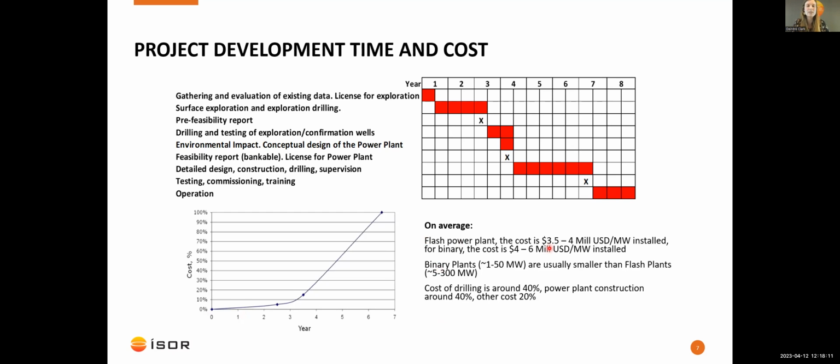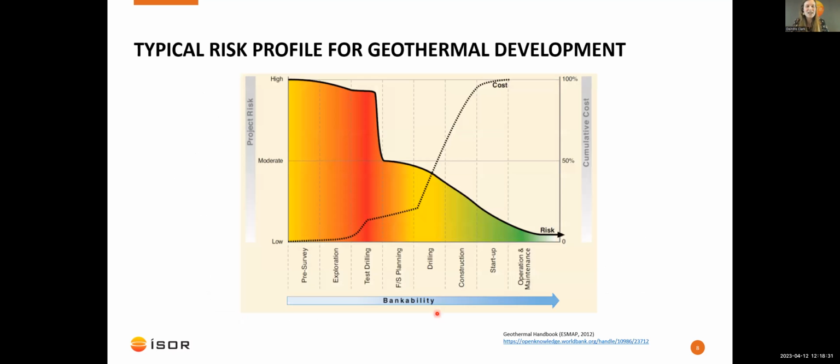A flash power plant is a little bit cheaper per megawatt to install compared to the binary. These flash plants can be larger and produce a lot more, but if you don't have 200 degrees, you don't have 200 degrees, but then there's a binary. And in terms of the risk, yes, there's higher risk in the beginning, but lower costs. As we further know more and more about the geothermal resource and what can be done, that does lower the risk, and then you can start to get investors and things.